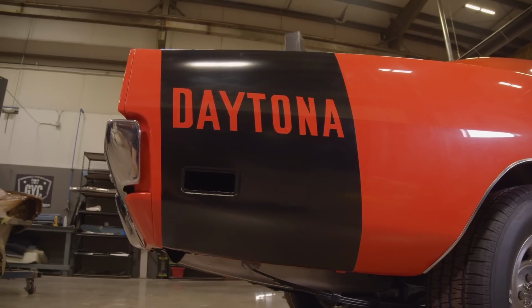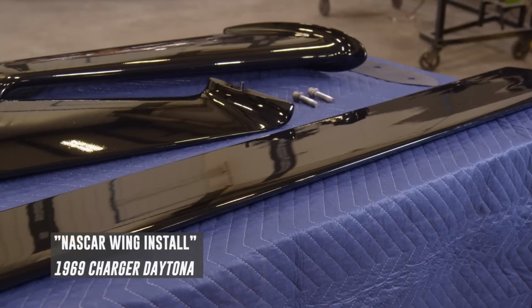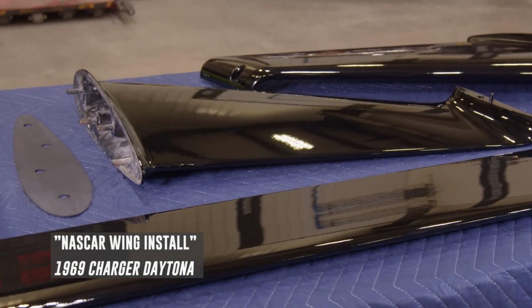Now that we have the decals installed on the Daytona, we're able to put the wing on it. This is a cast aluminum piece. Yesterday we were talking about how much it might weigh, so I got the scale out to see who might be right.